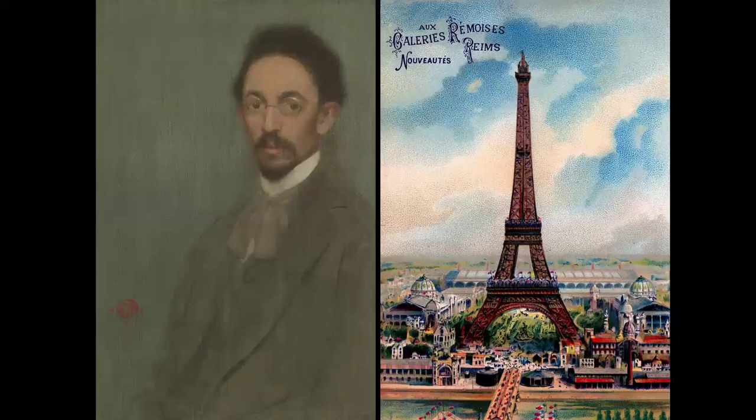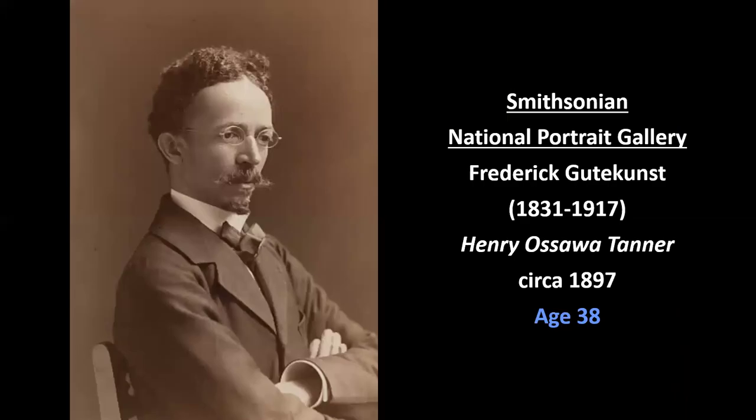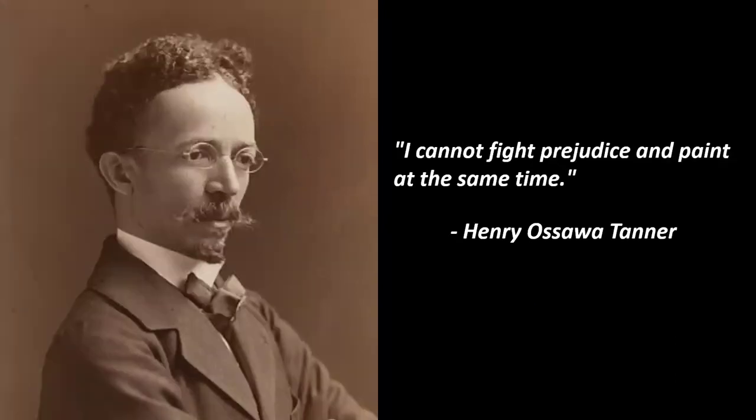So Tanner leaves America, like a number of people have done over the years, including a lot of African American artists of different types, and settles in Paris. Here is a famous photograph of him at the age of 38, taken in 1897. And when asked why he moved from the United States to Paris, he famously said, "I cannot fight prejudice and paint at the same time."